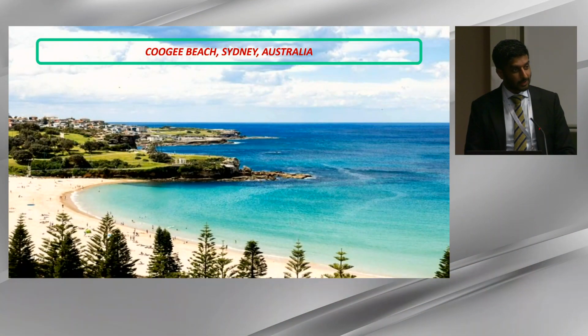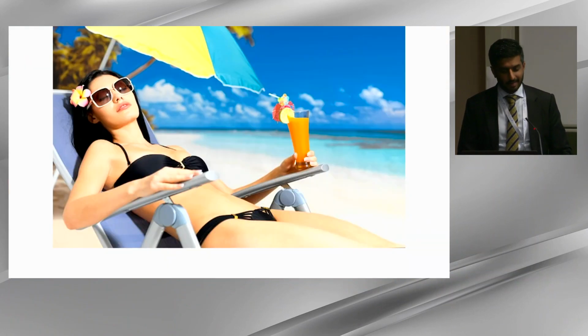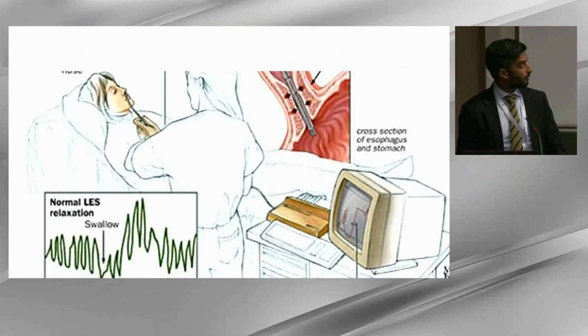So look, everyone talks a lot about work-life balance these days. And one of the great things I love about living in Sydney is that we have great beaches. And this is the beach just down the road from my house, actually. And it's a great place to sit down, relax, unwind. But I must admit, sometimes I'm not very good at relaxing and I find my mind drifting back to work. And so when I see a lady lying back drinking like this, I think, hey, she almost looks like she's about to have manometry performed in the supine position.